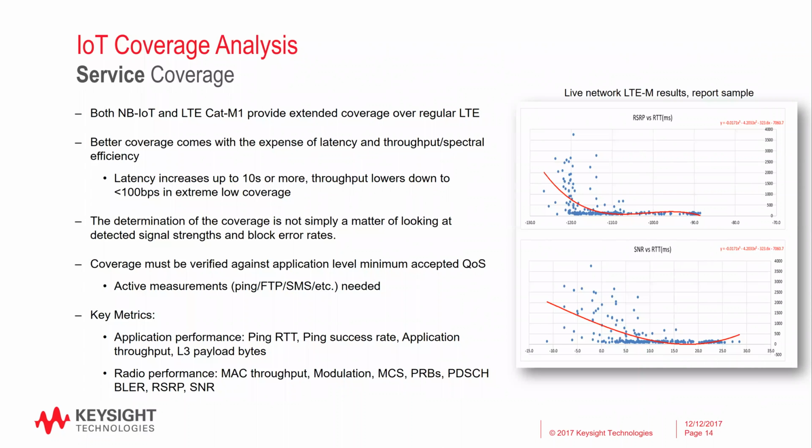The key metrics that we capture out of service coverage include application performance, ping round trip time, ping success rate, application throughput, layer 3 payload bytes. On the RF side, we do collect radio performance, MAC throughput, modulation, MCS, PRBs, and the various RF parameters.